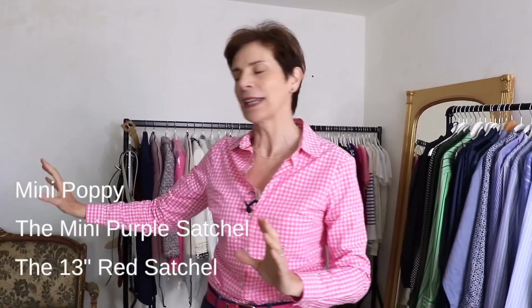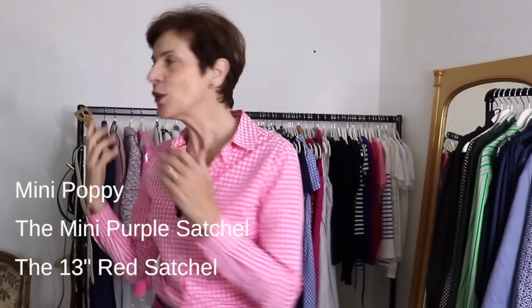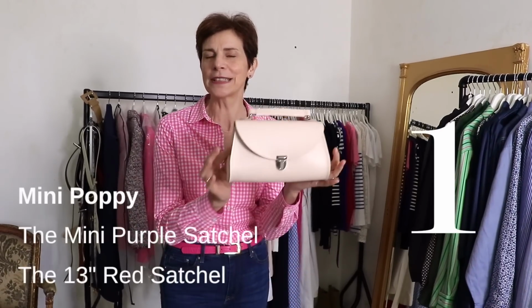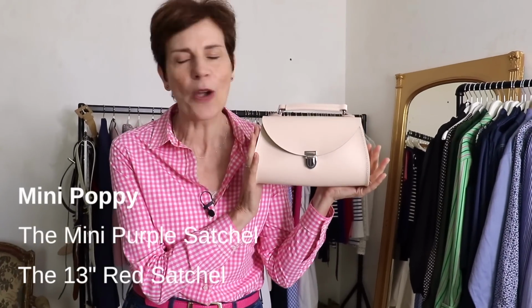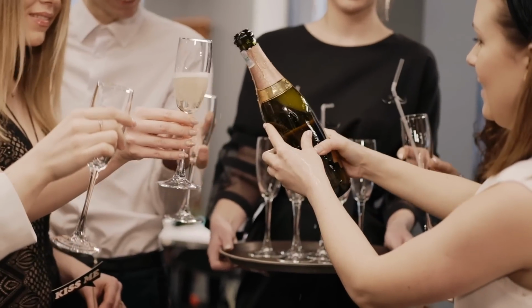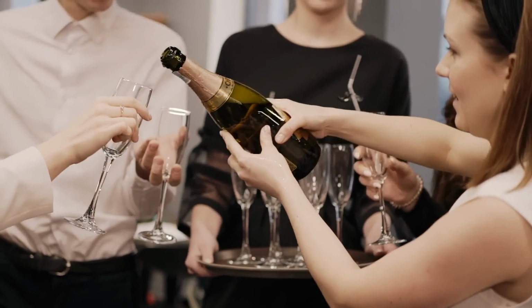I'm going to create 3 outfits, 1 for each handbag, so that it brings out the handbag. The focus is on the handbag, and we are going to create the outfits together. For our first outfit, I am going to use the mini poppy in chalk. My husband and I have a vin d'honneur at our mairie, and we're going to meet hobnobs of the town, and it will probably be outside. So let's create the outfit.